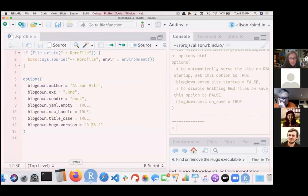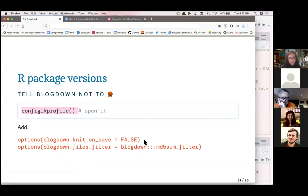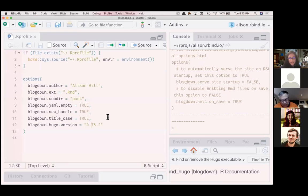So it's another option that we add to the R profile file. It's this blogdown knit on save equals false. So the current default behavior of blogdown is that anytime I have an R Markdown document open, when I save it, it'll automatically knit it.